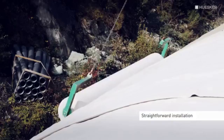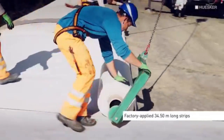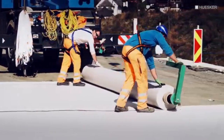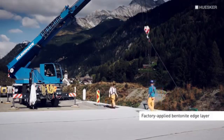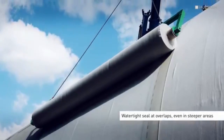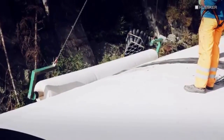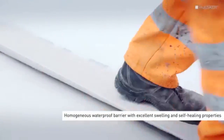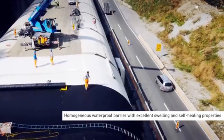Installation is straightforward. Single 34.5 meter long strips of liner are wrapped with side overlaps around the circumference of the entire structure. The factory-applied bentonite edge layer ensures that the overlaps remain watertight, even in steeper areas. Tectoseal Clay 5000 Plus creates a continuous, homogeneous waterproof barrier with excellent swelling and self-healing properties.